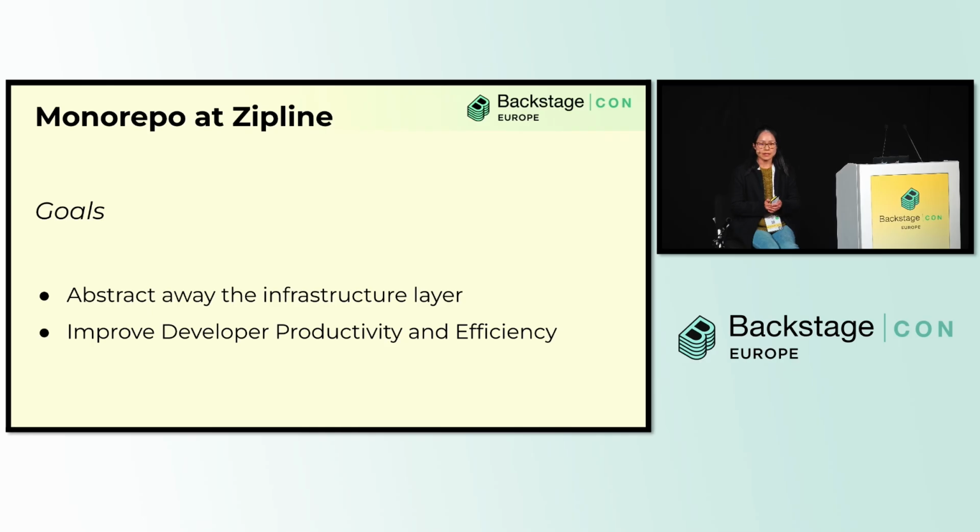This journey started about 2 years ago, so not a very long time. And the goals are very simple. We wanted to abstract away the infrastructure layer from the process of creating an application, so that developers at Zipline can focus on the business logic of the application, and they don't have to worry about how to set up the DNS, or how to make sure that the database we set up in our cloud provider follows best practices for security, as well as many other measures.